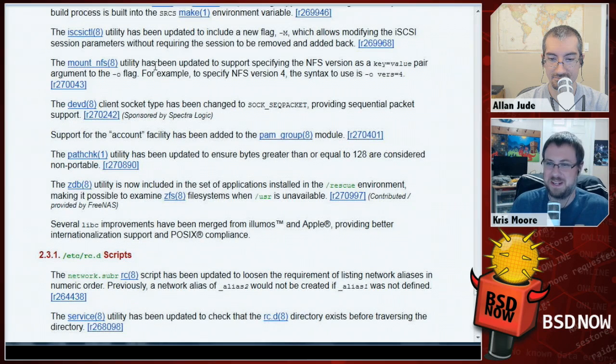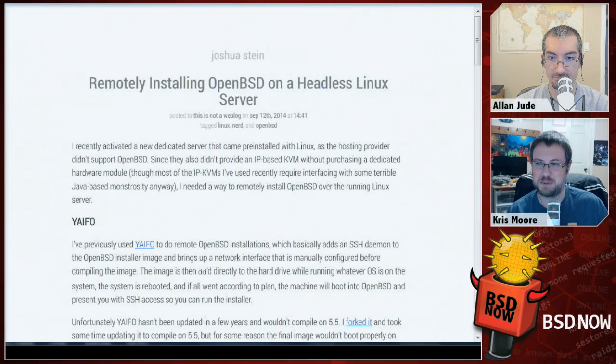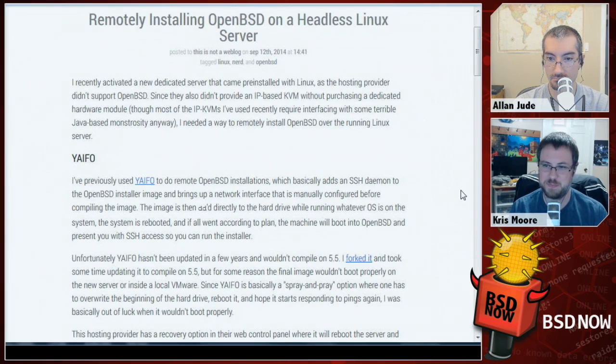Sure. Okay, well, cool. Next up in our headlines this week, we got a really cool article about doing a remote headless OpenBSD installation. So as you know, a lot of providers out there are only going to give you a limited number of operating systems that you can easily install in their boxes.